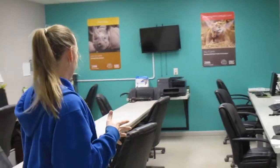So this computer room is really important to us, and with everything going on, we are still going about our documentation and daily care as usual. So you might see keepers coming in and out as they need to fill out dailies, but I'll let you get a peek at what goes on in here.